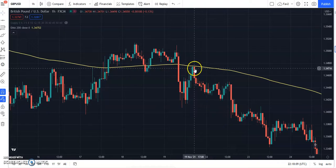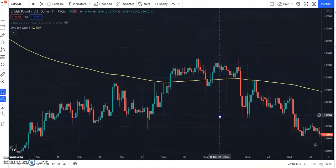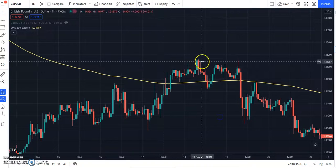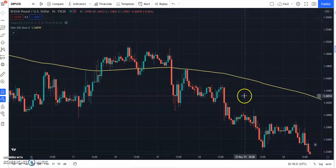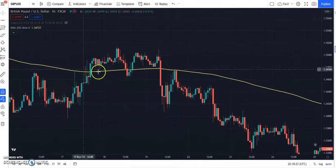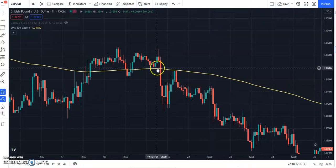Here's another example of it touching the moving average and going down. I always want to look for double tops like this, or even a sloping line. This could be considered not really a double top, but it's a receding line here.